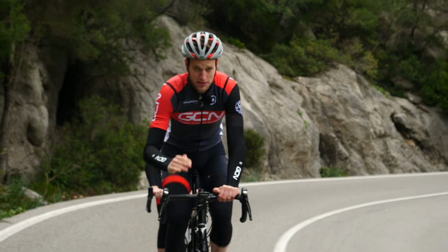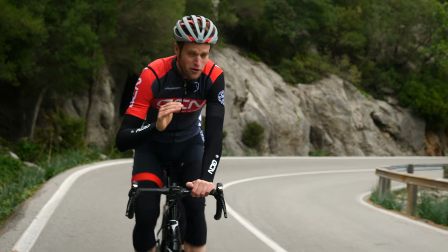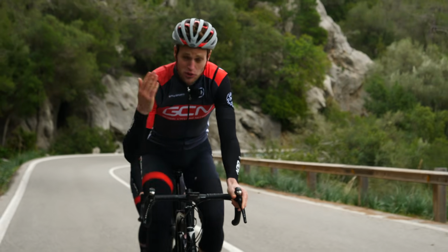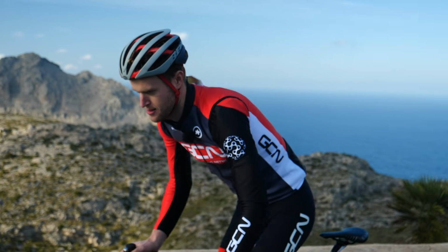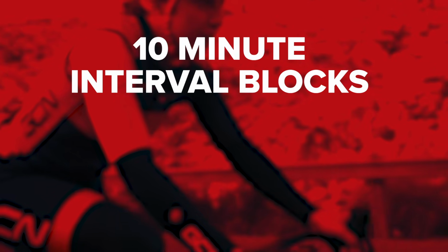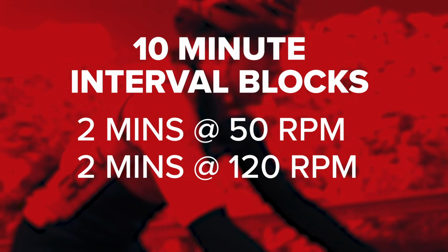Another drill to try is some simple cadence work. Roads are very rarely at a steady gradient, and it can help to get used to the constantly changing incline that can be thrown at you, especially on steeper climbs when your rhythm is always changing. One session that can really help, and one of my personal favourites, try 10-minute interval blocks with 2 minutes at 50 RPM and 2 minutes at 120 RPM.